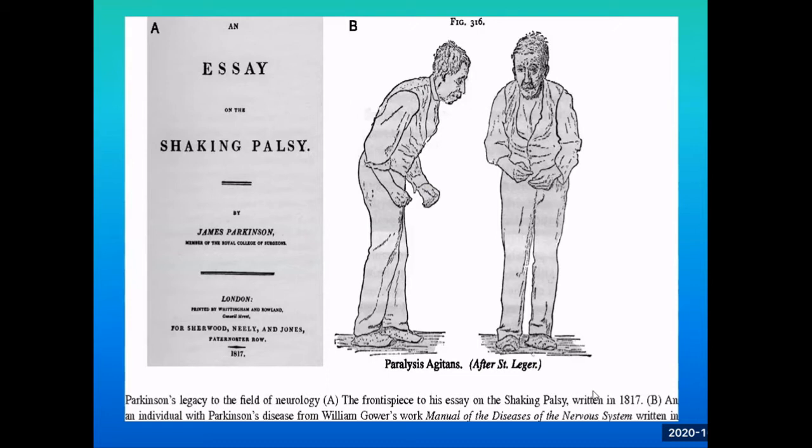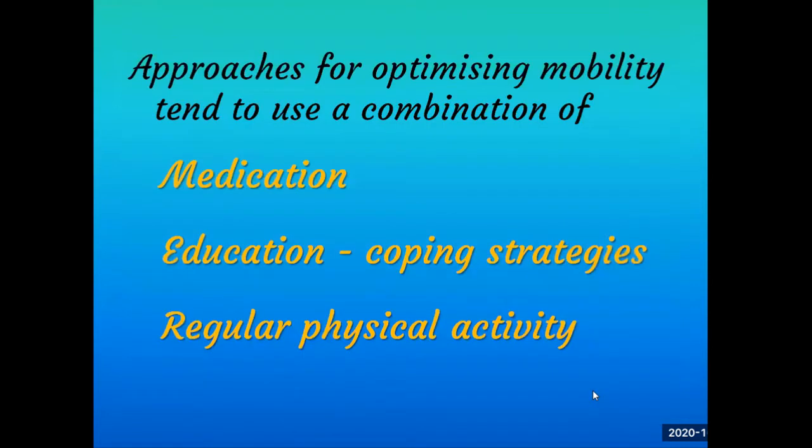So it's a very physical condition, very physically obvious. And James Parkinson actually wrote his essay based on just 6 people that he followed around London streets mainly. One of them he examined, but the other 5 he just observed as having this same constellation of observable features.